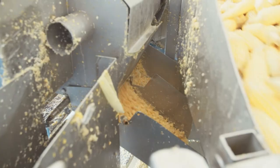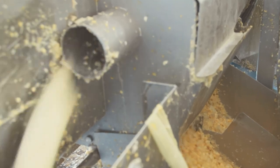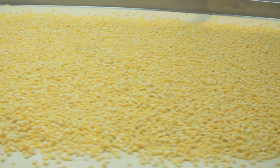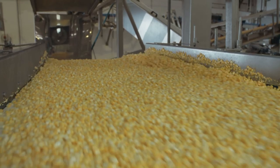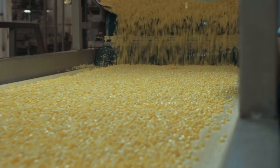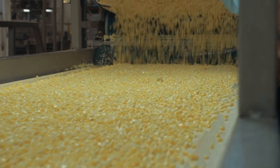The worker sticks it into the really cool machine, peeling off the grain. Whoa, that's amazing. The grain now travels through the factory on a conveyor belt. Quality control is done by hand. I couldn't think of a more horrible job if I wanted to. What a terrible job. And you have to do it.